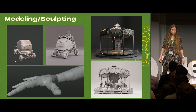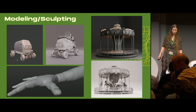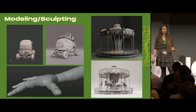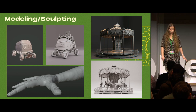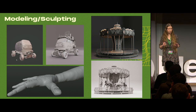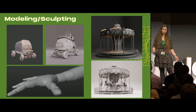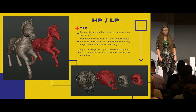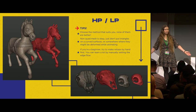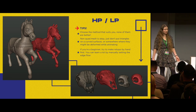So you can see the hand, that the arm is pretty, you can see the polygons, but on the nails and hand, it's pretty detailed. And also the carousel, from just the overall look to the finished sculpt with everything nicely set up, and obviously an ambient occlusion render because it just looks cool. Then we have high poly, low poly. That's actually something pretty interesting to talk about.